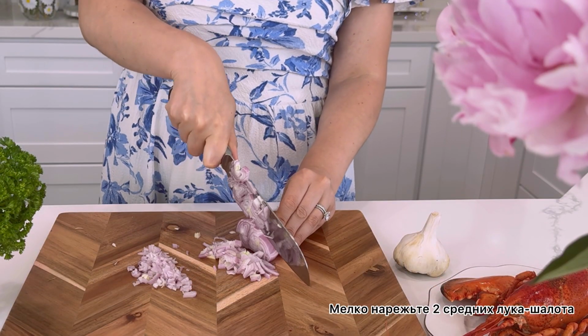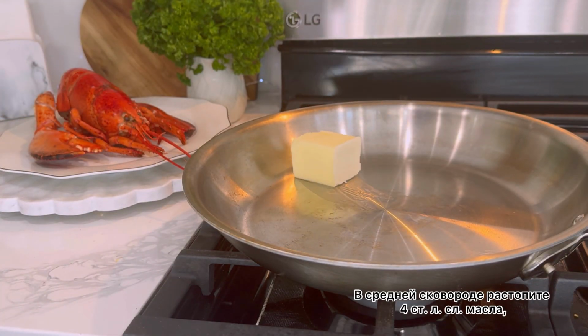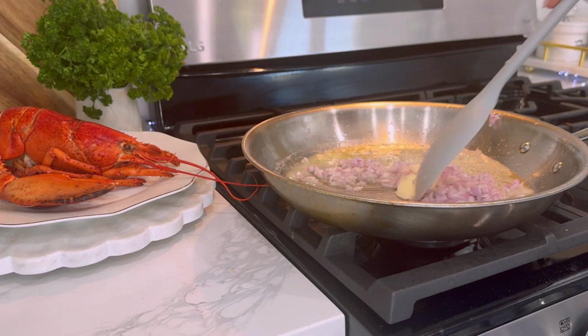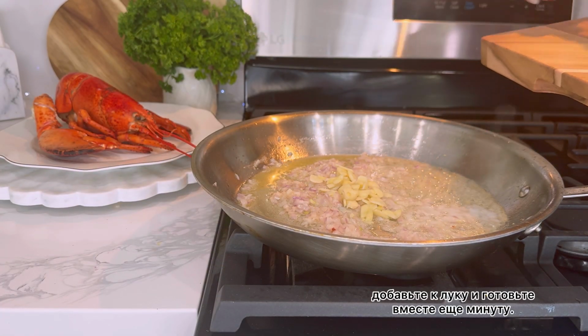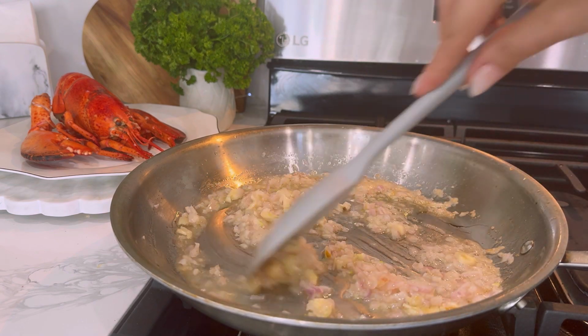So let's get started. Dice 2 medium shallots and set them aside. In a medium skillet, melt 4 tablespoons of butter and add your shallots. Sauté on medium-low heat until golden. We'll need 2 to 3 garlic cloves and I'm simply going to slice them. Add them to your shallots and cook together for another minute.